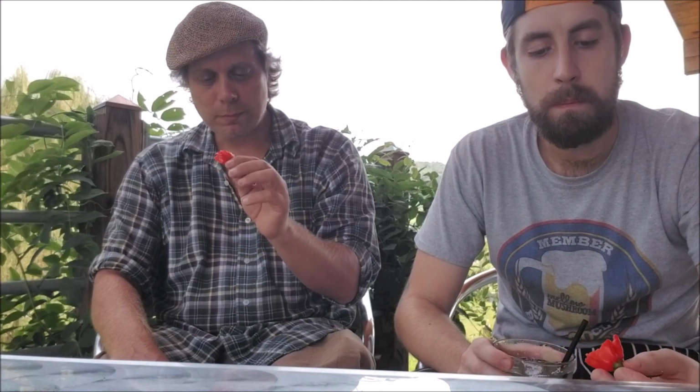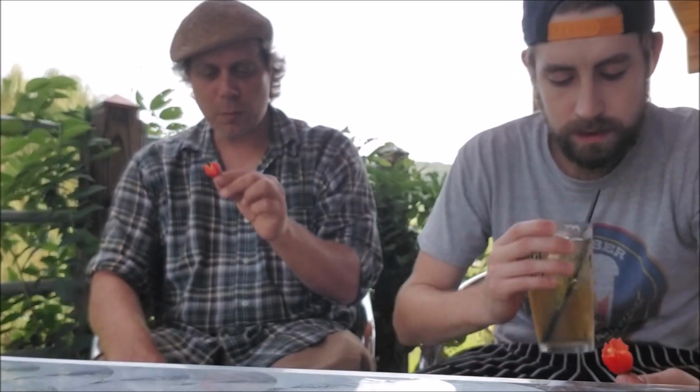This isn't really hot. No, it tastes like a bell pepper almost. It's a little bit bitter, but I mean it's sweet too, but it's got a little bit bitter there at the end. It's a little bit fruity, but not much. I mean, like a little bit of an apple taste. I would pickle this. It would probably taste better like that.